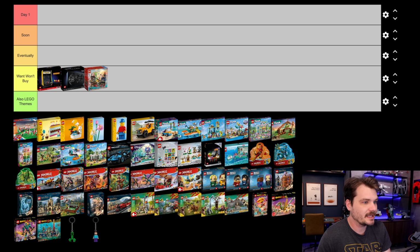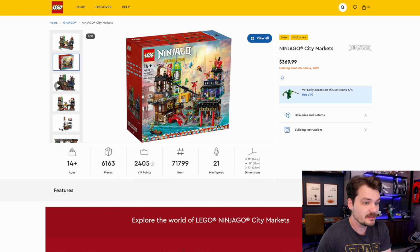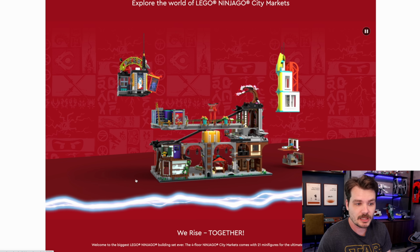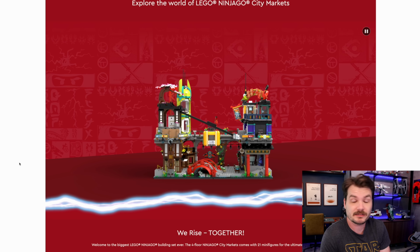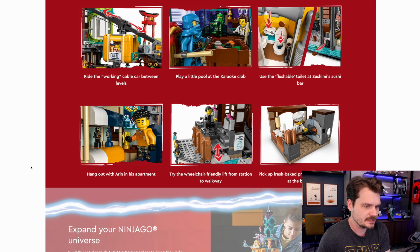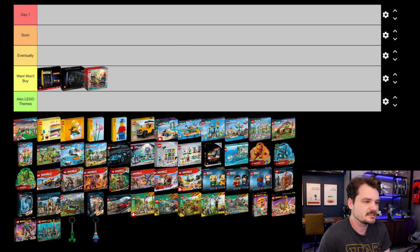Next in the want, won't buy category is the new Ninjago City Markets, is it called? Here's the next large, expensive Ninjago City expansion set. This one I can appreciate very much. The bits and little theming in it, the little stories in it. I've heard a lot about this set, and I am a Ninjago appreciator. I think it's a very different theme from Monkie Kid, and anyone who says otherwise is incorrect and needs to take a closer look at this set. But if I can't justify small Ninjago sets, I ain't justifying almost $400 in large Ninjago sets. That's the three large sets.